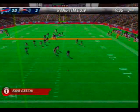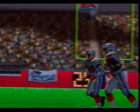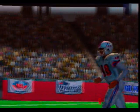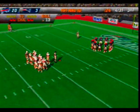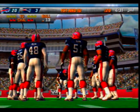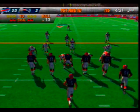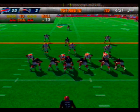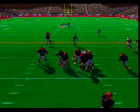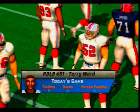Fair catch called for. It's first and 10. Ball on the 13-yard line. Only one man in the backfield. And he gets the delayed handoff. Ward is there on the stop at the 13. Mixon runs with passes, keeps the defense honest.